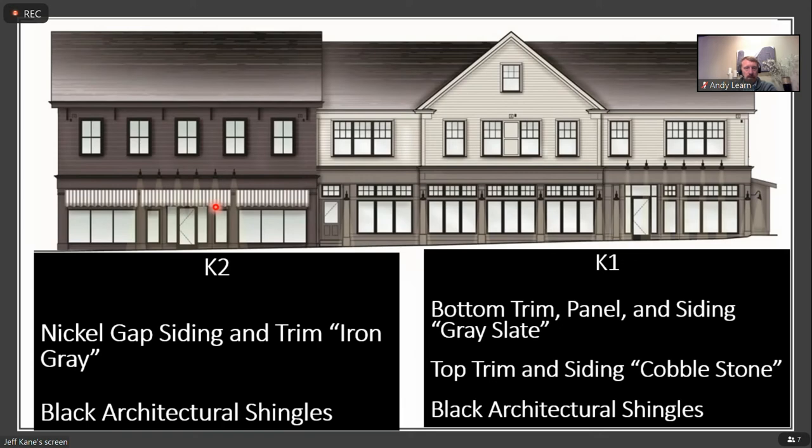And awnings on that. Yes, and they probably won't be gray, but I'm not sure what the intent was with the color of those awnings.